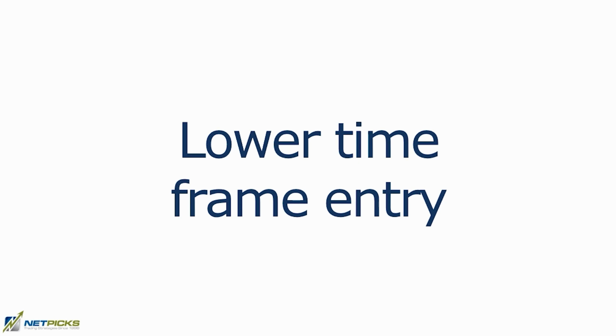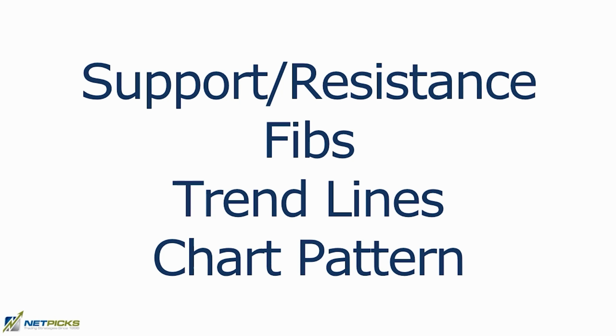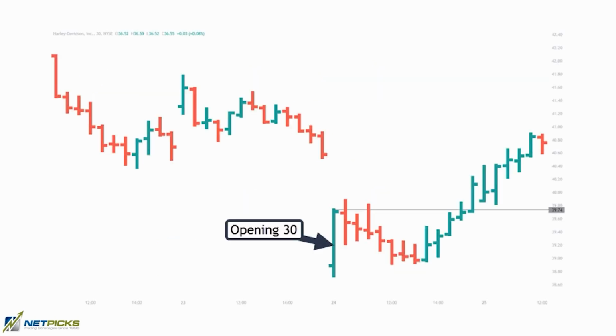Now you need to define what that entry zone is for you. So for one trader, it could be a structure support or resistance zone. Another trader may use a fib level or a trend line or the edges of a price pattern. It's a little bit more aggressive of an entry, but it does get you in a little closer to where the price reversal occurred.